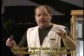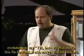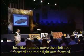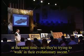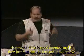They don't have a spine. They have a notochord. But I still have heard evolutionists say, yes, but when it moves forward, it takes this fin and moves it forward simultaneously with this fin, just like humans move their left foot forward and their right arm forward at the same time. See, they're trying to walk in their evolutionary ascent. Hogwash. This is good engineering.